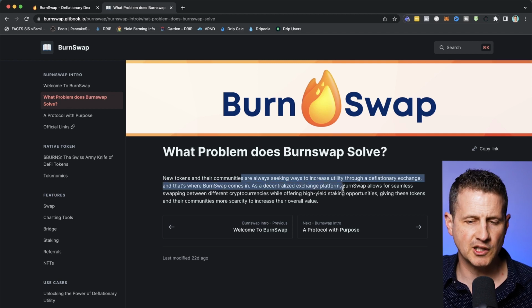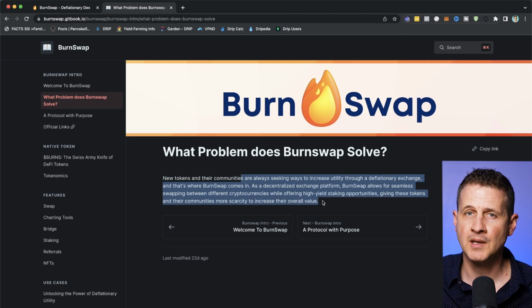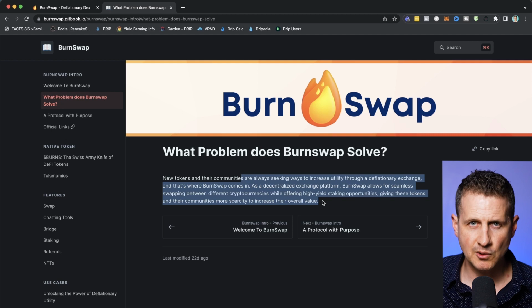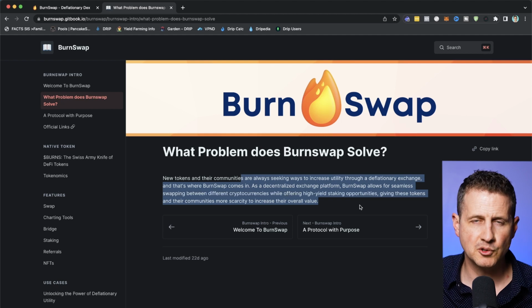As a decentralized exchange platform, BurnSwap allows for seamless swapping between different cryptocurrencies while offering high-yield staking opportunities, giving these tokens and their communities more scarcity to increase their overall value. In other words, it gives protocols that are looking to decrease the supply of their tokens an easy way to do that by allowing them to burn tokens on every single swap that happens. So this is a pretty interesting concept that they're trying to pull off.